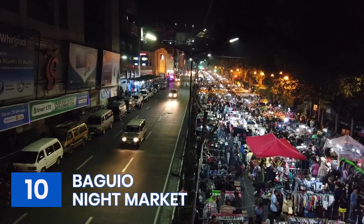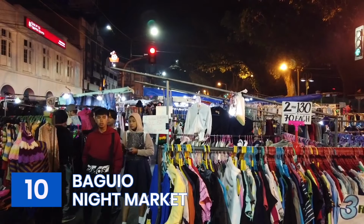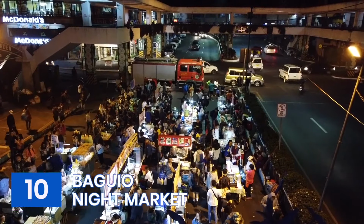Baguio Night Market, which is located along Harrison Road. Whether you want to score bargain items or fill your tummy with street food without digging deeper into your pocket, consider a visit to this vibrant street market.